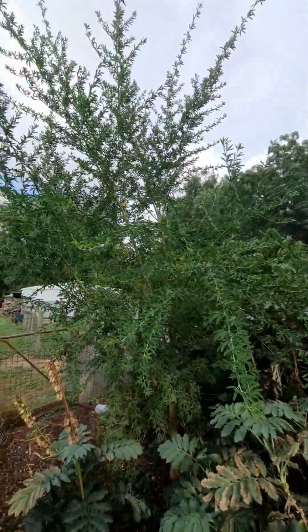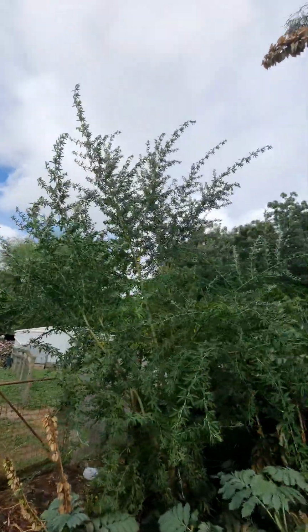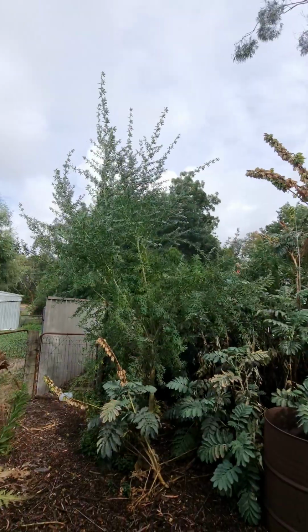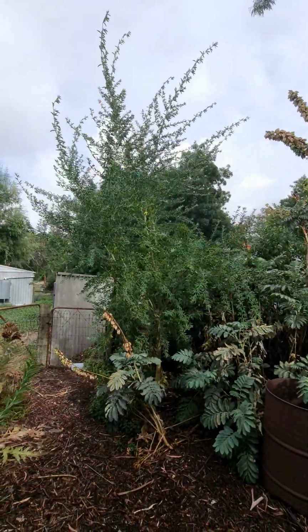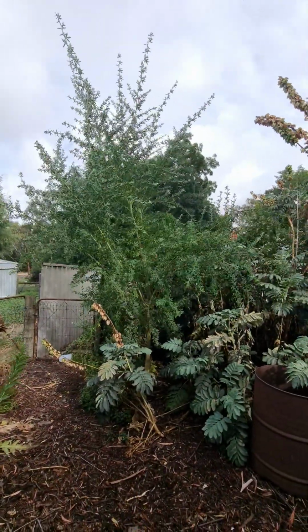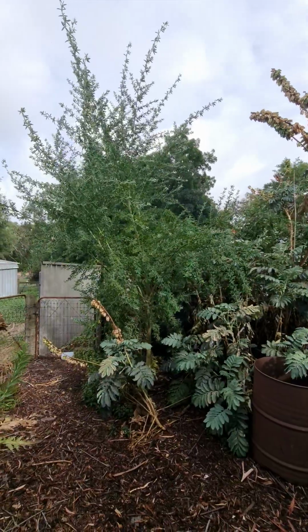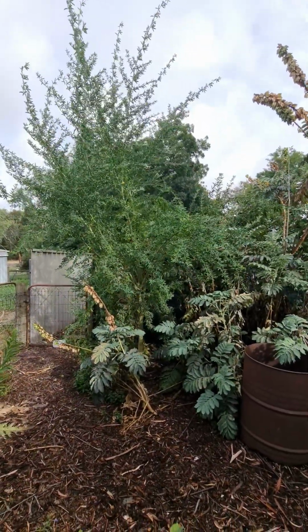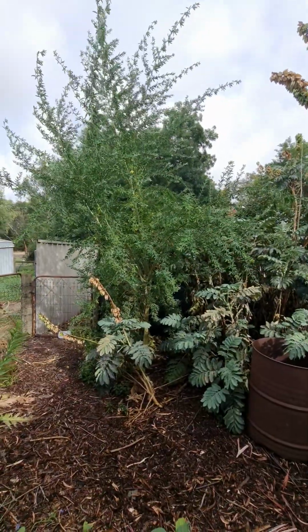And the tree lucerne is just amazing. It's gone crazy, all this rain. So that's going to be pruned down as well, and we'll use that for some compost, and in the chicken feed. So it's bringing nitrogen up to the soil. It's a really beneficial plant for me.